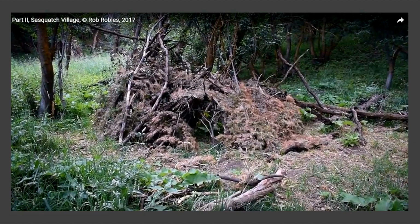Now, why do I think this is not made by humans? Well, primarily because very few, there were a few, but very few of these sticks were actually cut. Almost every one of them was hand broken, and they weren't cut with a saw or cut with an axe.